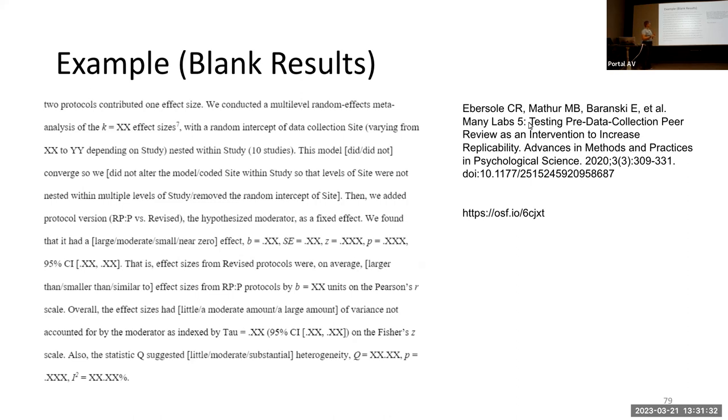This comes actually from the Minilabs 5 study. If you're not familiar, the Minilab studies are some of these big replication attempts or studies that do the same study across many different labs. And Minilabs 5 was done as a registered report. And you can see what they did is they just wrote their results section and then left numbers blank. And so you can see this is a regression coefficient results section.